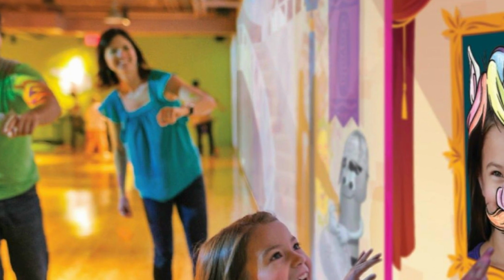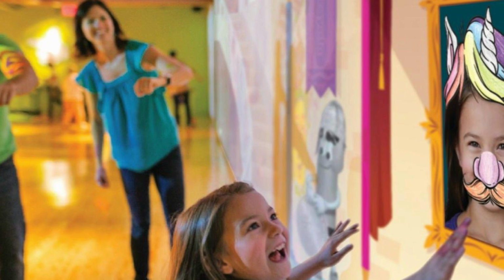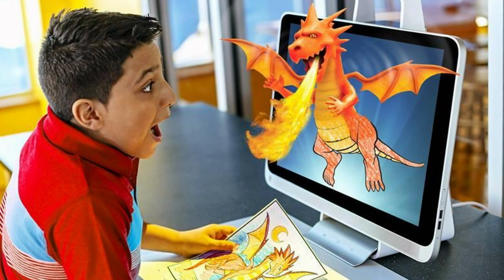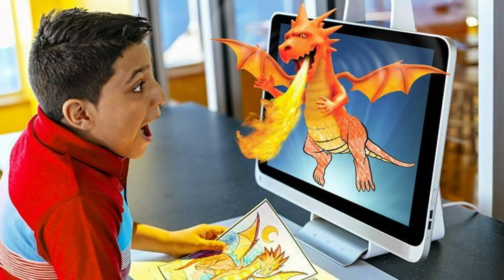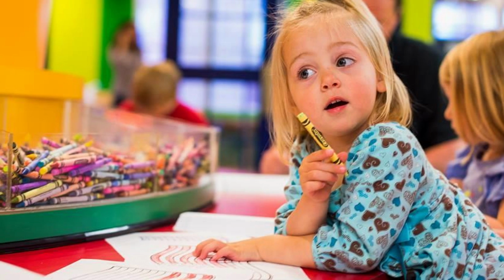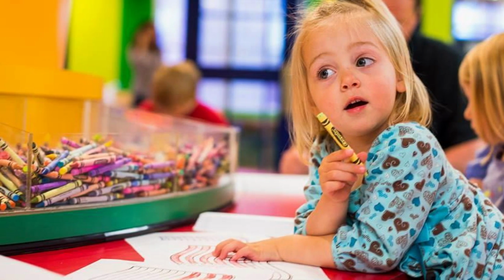Families can spend hours exploring their over 27 hands-on attractions, including Activity Studio, Adventure Lab, Color Playground, Melt and Mold, along with character meet and greets. You can even create your own custom crayon and watch how the crayons are made from start to finish.